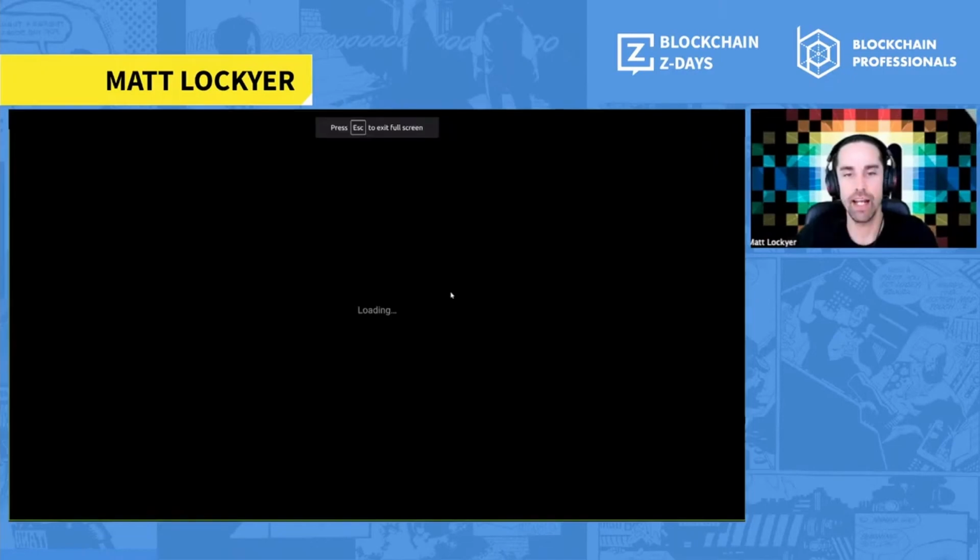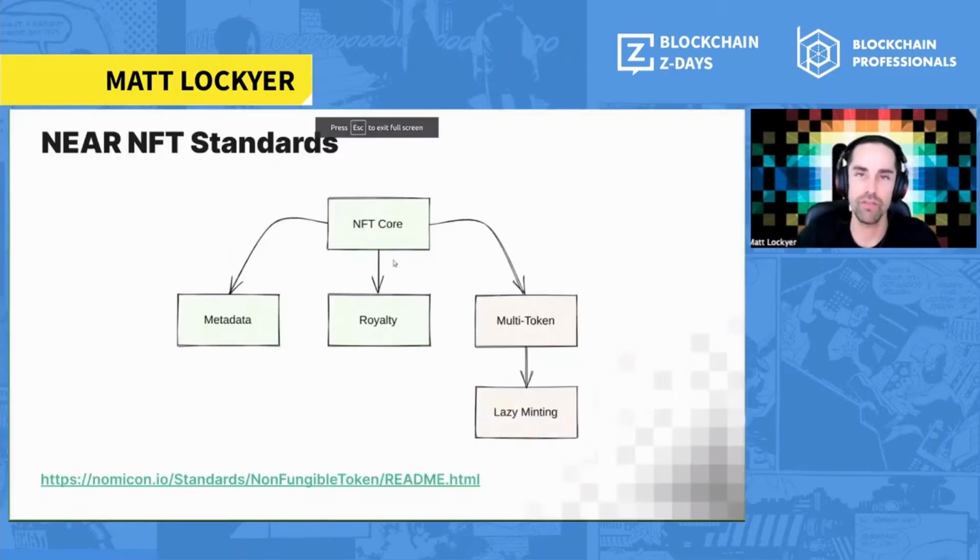Let me talk a little bit about NFT standards on NEAR. So we have our NFT core standard, which is like the main smart contract. We also have royalties, which you can add. So you saw a bit of that in action in the demo that I just showed you that you can deploy yourself. And we have metadata standards. Metadata is basically just a standard way for all NFTs to describe themselves and their media and whatnot.